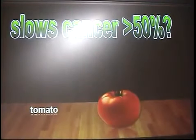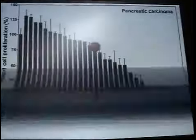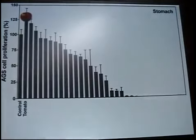All right, but what about tomatoes? Greater than 50%, yes or no? No. No. I'll go with a yes. And the answer is no for tomatoes. No for tomatoes. 2 remaining contestants.